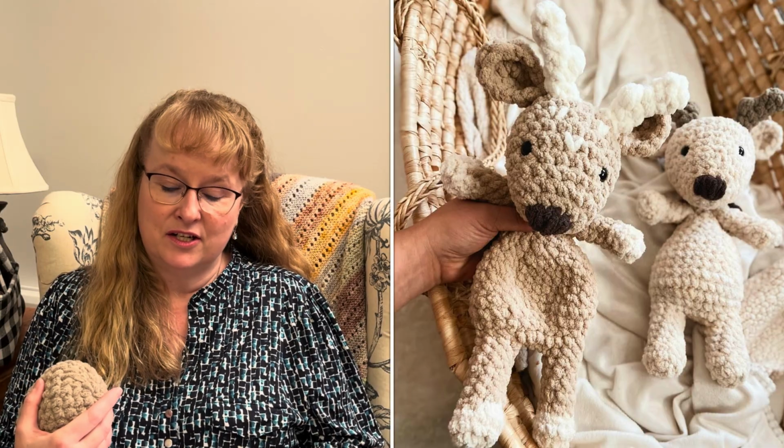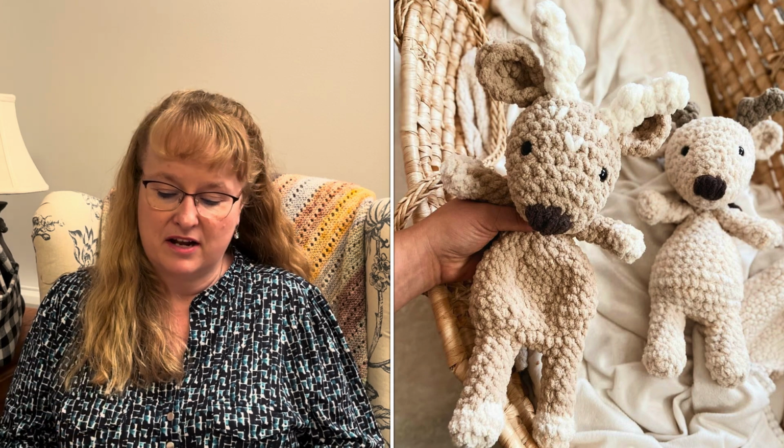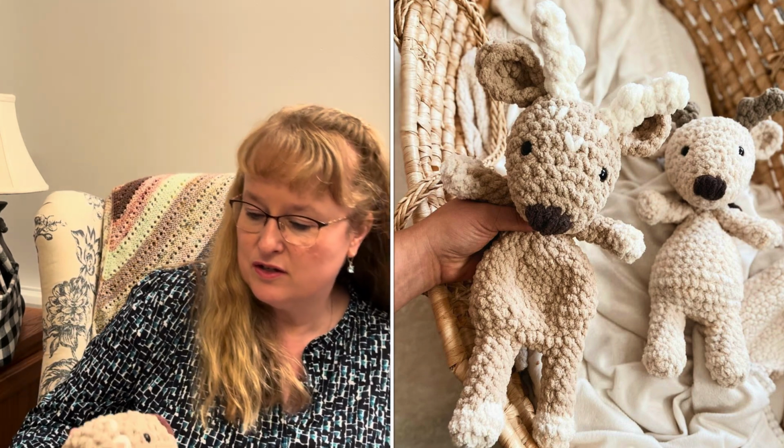I've seen a lot of crochet stuffies, or loveys, people call them, and I'm not making it for anybody in particular. It's just something that caught my eye that I wanted to do. So this particular pattern is called Willow the Deer, and it's by My Dear Knot, D-E-A-R Knot. And I purchased the pattern on Etsy. And let me show you the progress so far.